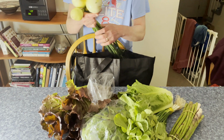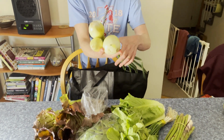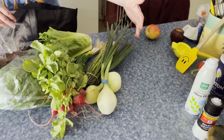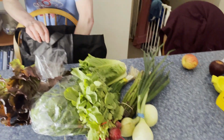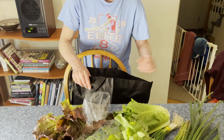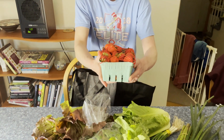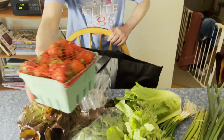And we have, I believe these are called spring onions. It's kind of small, young onions. I wonder, you can probably do something with the tops. We'll have to check that out. Ooh, that bag is empty, but we have a bonus. We have fresh local strawberries. And that is what we have.